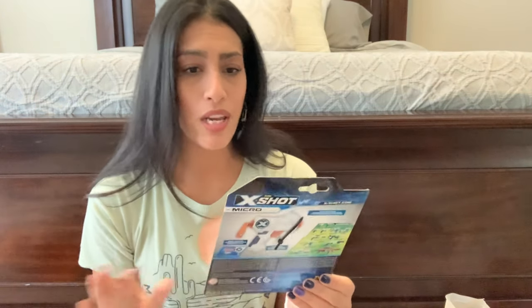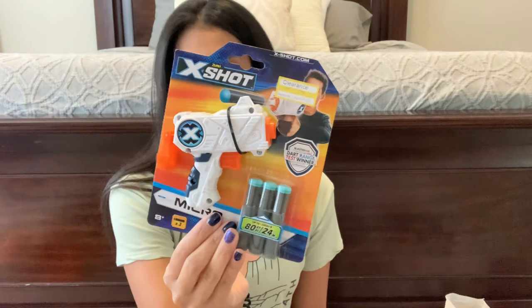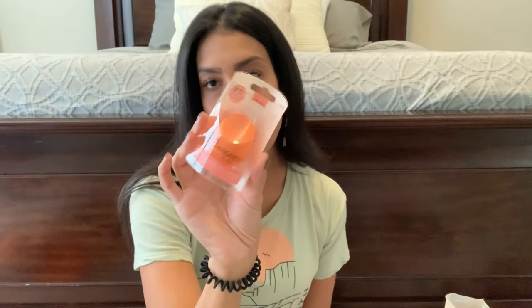Also on clearance, this is going to be another stocking stuffer for Ryan. I found this Nerf gun, and it's a mini Nerf gun, and it was only $1.50. So why not pick up little things like this and save for Christmas? So I'm going to give that to Ryan for Christmas. I also got a new beauty blender. The one I have now is just super dirty, needed a new one.